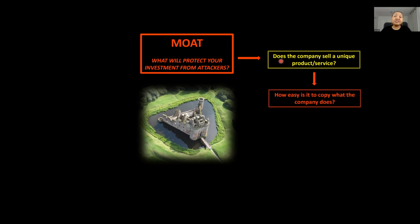The next question is, how easy is it to copy what the company does? We always keep competitors in mind, okay? If it's easy to copy what your company does, the moat is shallow. So if we have to answer this question for Tesla, a lot of people will answer this question and say, hey, your electric cars, it's very unique, and they will score Tesla high.